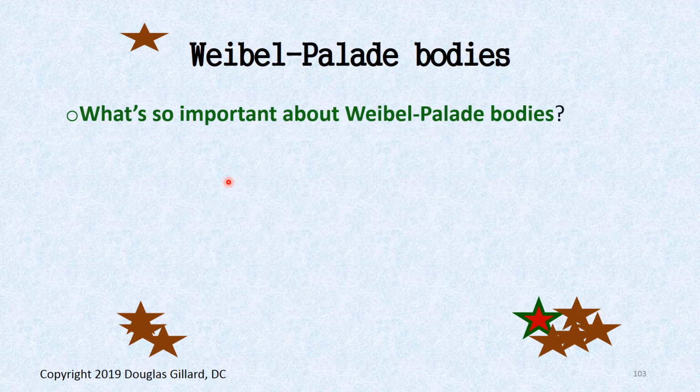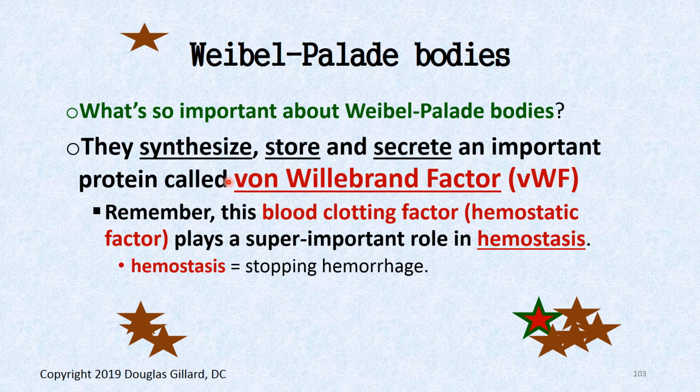So let's talk about them. So who cares about Weibel-Palade bodies? Well, they're the ones who synthesize von Willebrand factor. Not to be confused with, remember the joints of von Luschka, the Luschka joints? Another German guy they're named after, the guy who discovered them. But yeah, they store von Willebrand factor, and when you're bleeding too much and it's time to shut off the bleeding, they secrete von Willebrand factor, and it's a blood clotting factor.